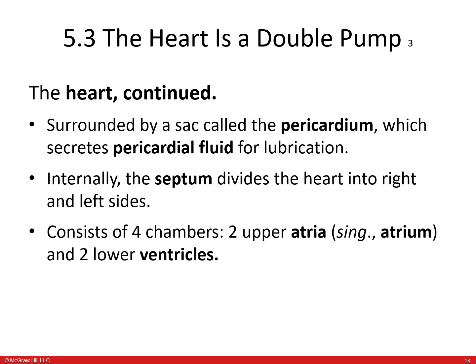The heart is surrounded by a sac called the pericardium. It secretes a liquid called pericardial fluid, and the main point of that liquid is lubrication. There's also a septum that divides the heart into two, the left and the right. The heart consists of four chambers: two upper, called atria, and two lower, called ventricles.